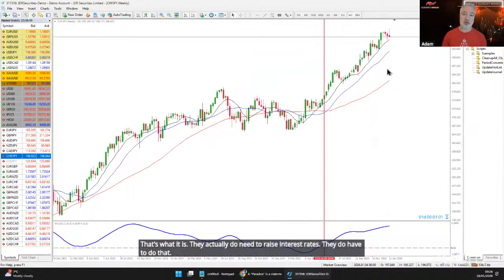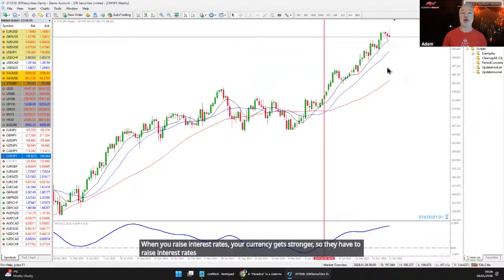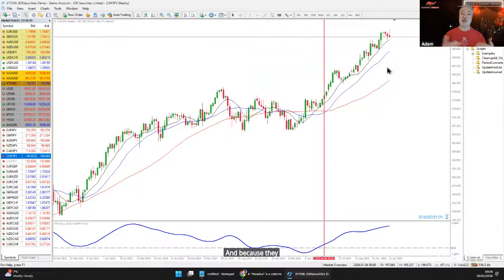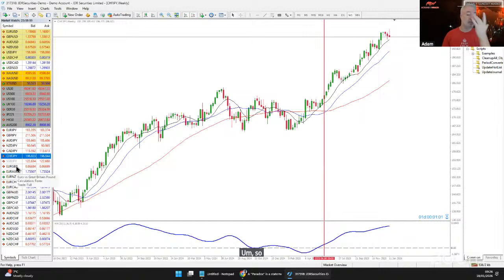When you raise interest rates, your currency gets stronger. So they have to raise interest rates to strengthen their currency because it's getting a little bit too weak, and because they do exports, it impacts their economy. So they're really stuck between a rock and a hard place. They're just going to have to do that, but it does explain why they can't do it too fast and have to do it very slowly. Okay, but all of the yen pairs continue to go up, guys.